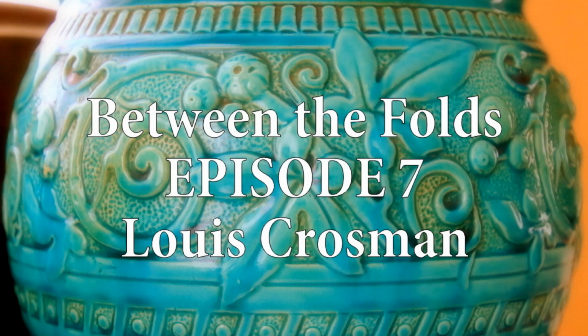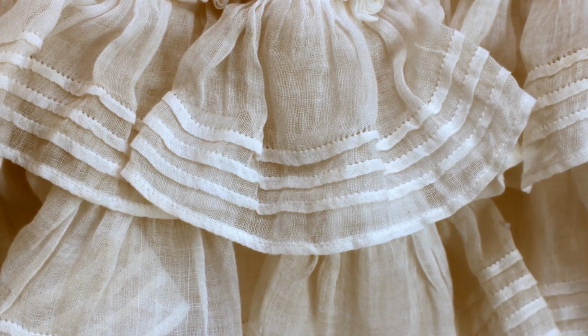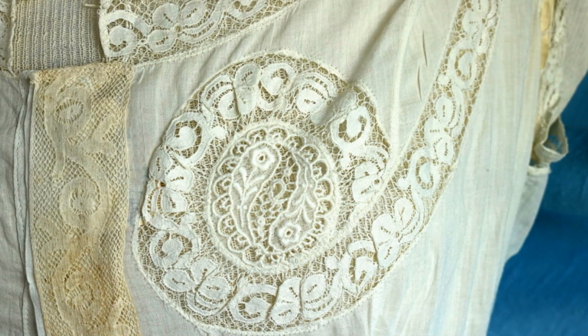Women's fashions are more than fabric, lace, and ribbons. In the clothing women wore and in the stories of their owners, we can trace the patterns of their culture, including how society viewed women and, in turn, how they viewed themselves. If you listen closely, the fabrics, lace, and ribbons can speak to you.